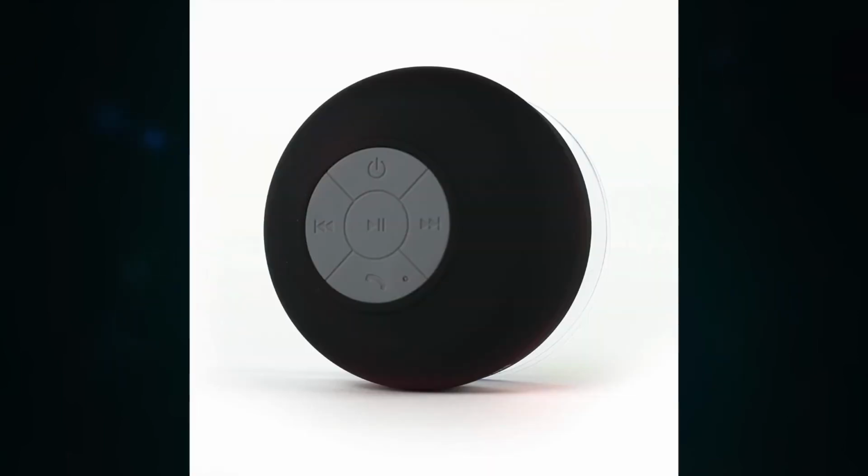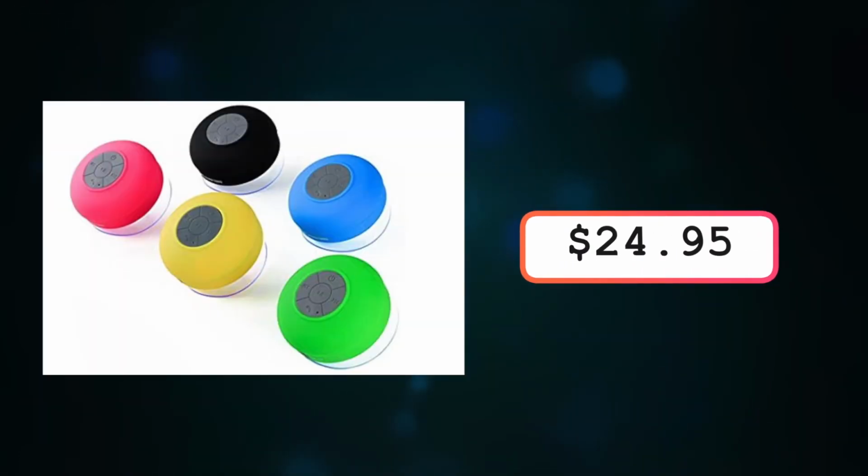So it has a power button, a skip button, a play button, a pause button. It comes with a call button too. So if you're in the shower and someone calls you, you can press the call button and you can actually talk to them while you're in the shower. It'll make your showers a lot more fun and a lot more enjoyable. At least you won't have to sit there in a quiet bathroom.